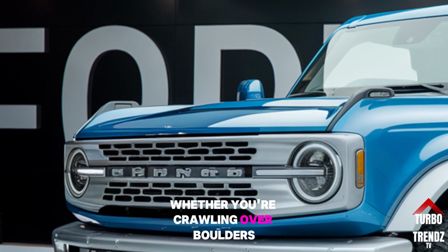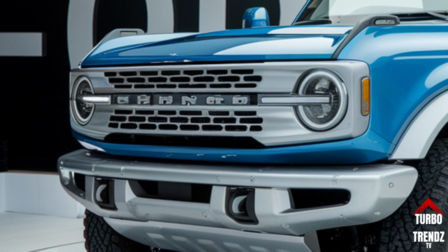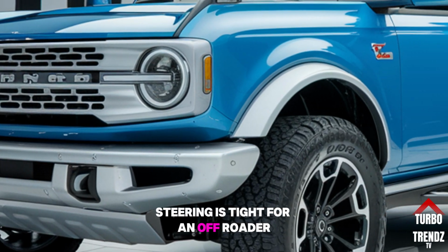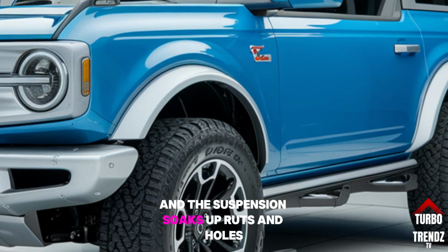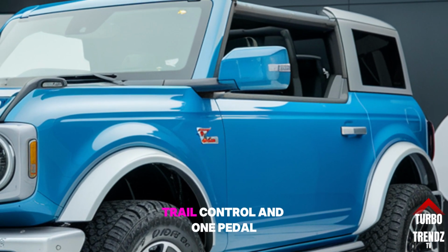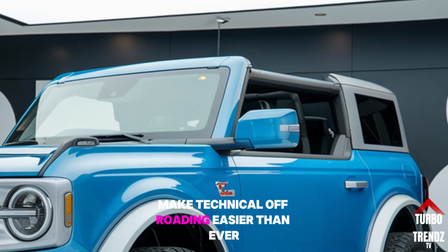Whether you're crawling over boulders, crossing rivers, or sliding through the sand dunes, the Bronco feels composed and confident. Steering is tight for an off-roader, and the suspension soaks up ruts and holes like a champ. Ford's Trail Turn Assist, Trail Control, and one-pedal driving in low range make technical off-roading easier than ever.